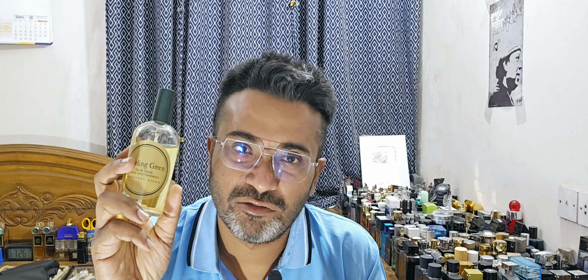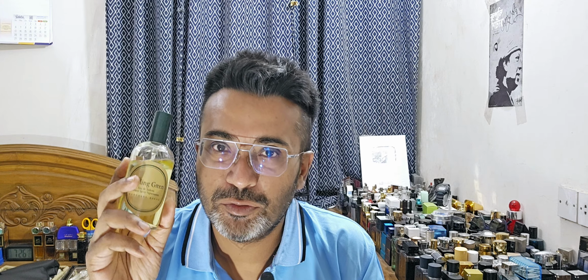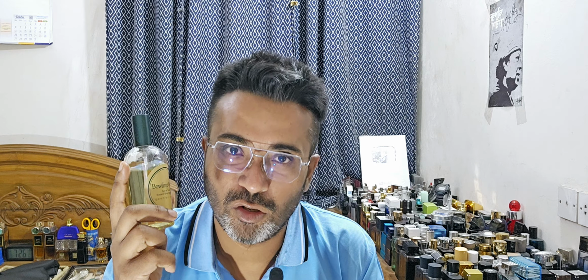Nowadays, after I finished my bottle, I went to get another one, and I noticed to my surprise, this fragrance used to be under 20 bucks, okay, $20, $25. Now they're asking for 45 at normal shops. If they knew this was discontinued, perhaps they would ask for a lot more, okay.